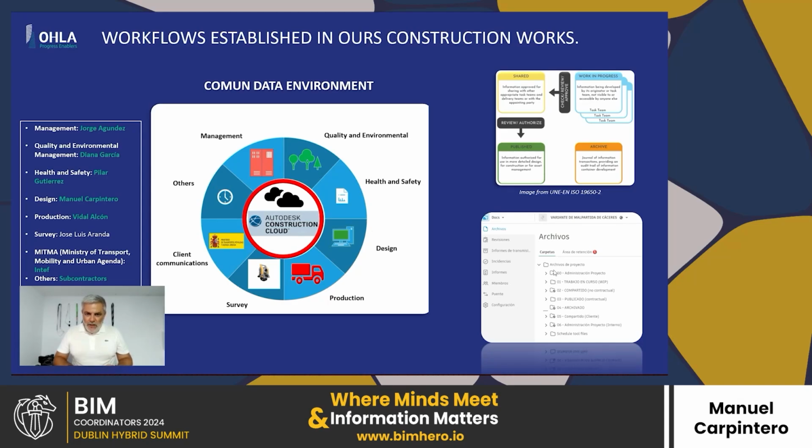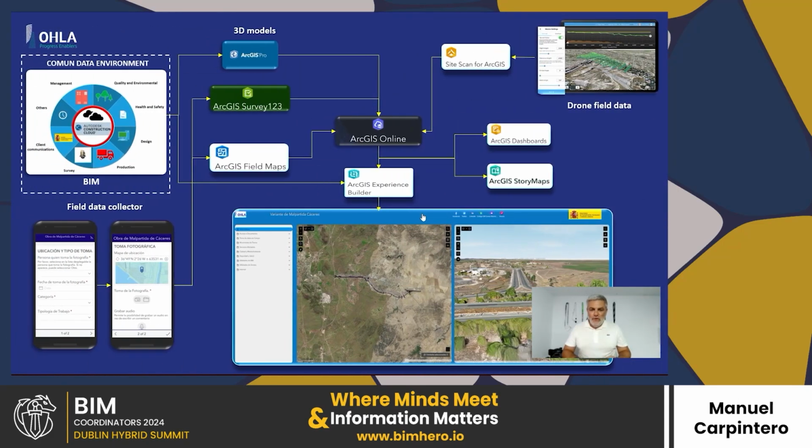In this picture, you see a tree with all the topics according to ISO 19650. This is a particular workflow for GIS. For GIS, we use ArcGIS products, and we try to create this workflow in order to get this dashboard. To do that, we have our common data environment, where we have hosted all the most important data. Through ArcGIS Pro, we transfer that data, the 3D models, drawings, and other documents, to ArcGIS Online.